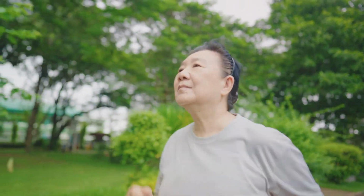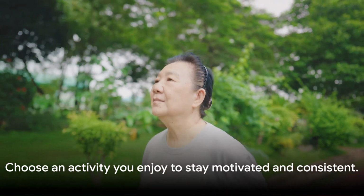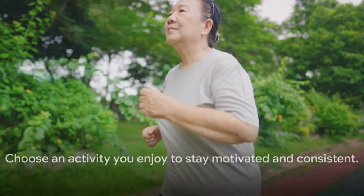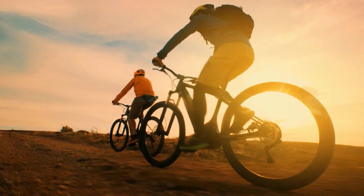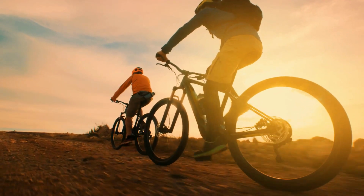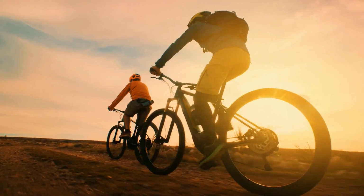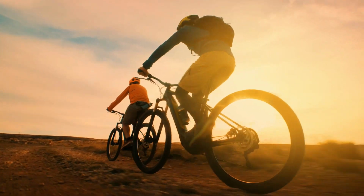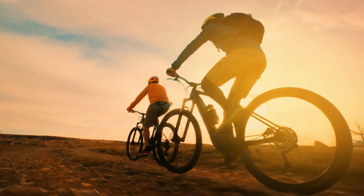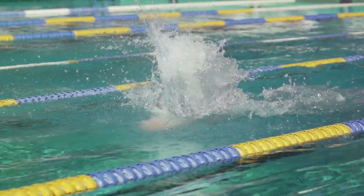If you're looking for something a bit more vigorous, running might be your go-to. It engages your entire body, making your heart work harder and in turn, helping you burn more calories. Biking and swimming are other excellent options. They're both low impact, meaning they're easier on the joints than running, but they still provide a fantastic cardiovascular workout. Rowing and cycling are also great choices. They not only engage your lower body, but also work your upper body, providing a complete workout.